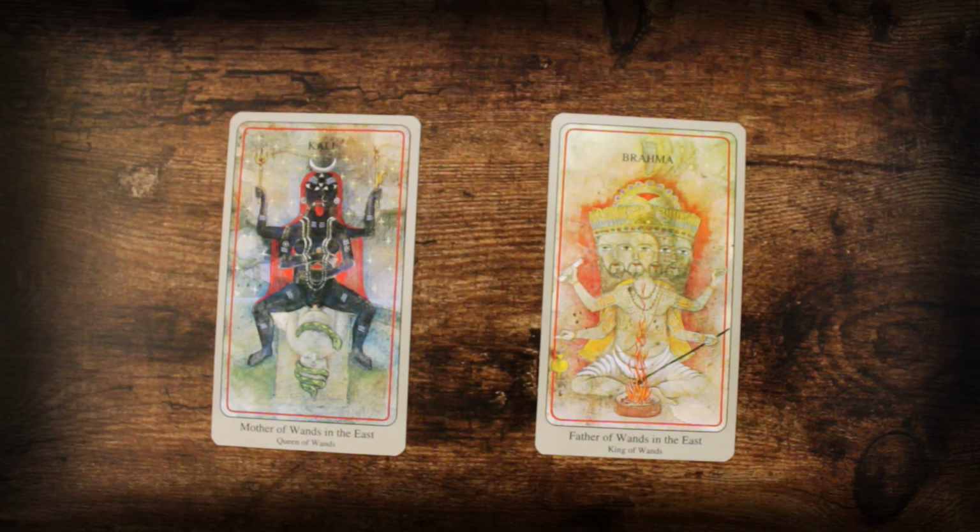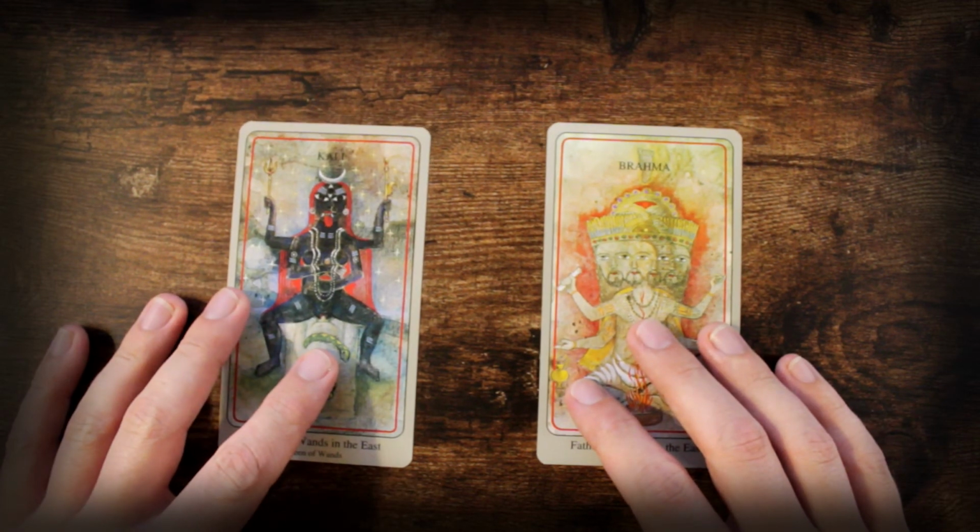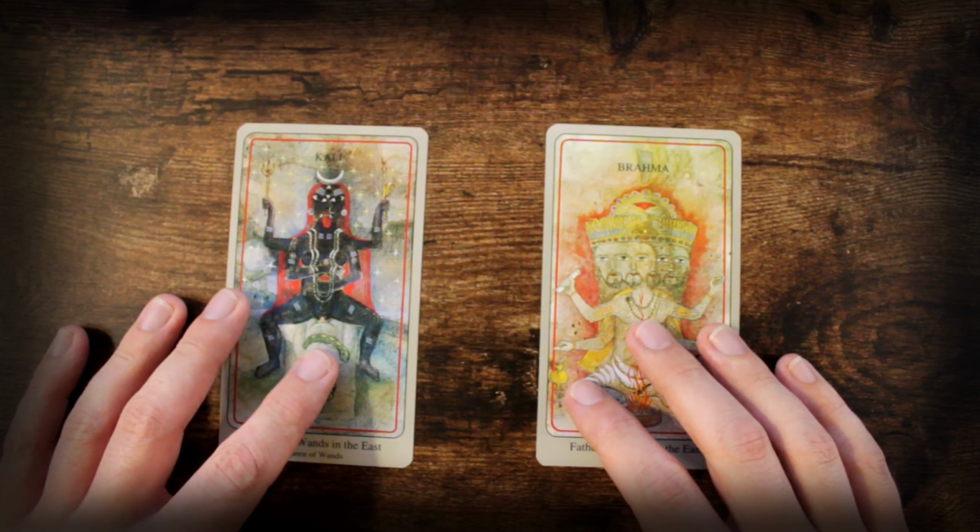The Father of Wands here is Brahma, who is also one of the principal creator deities, and is the form the unknowable source of creation takes. He is regarded as the father of Dharma and the giver of life to humanity.